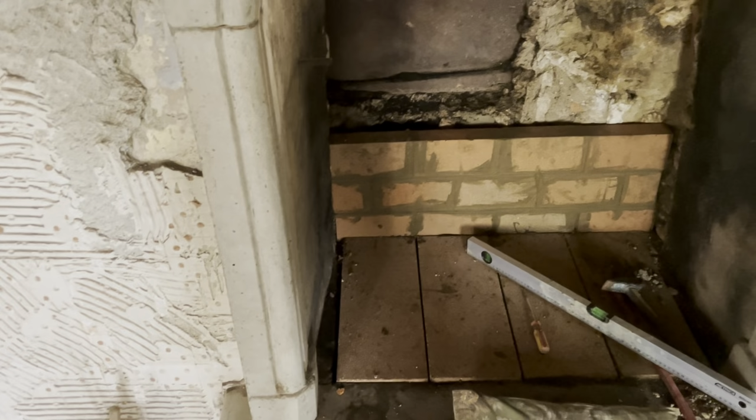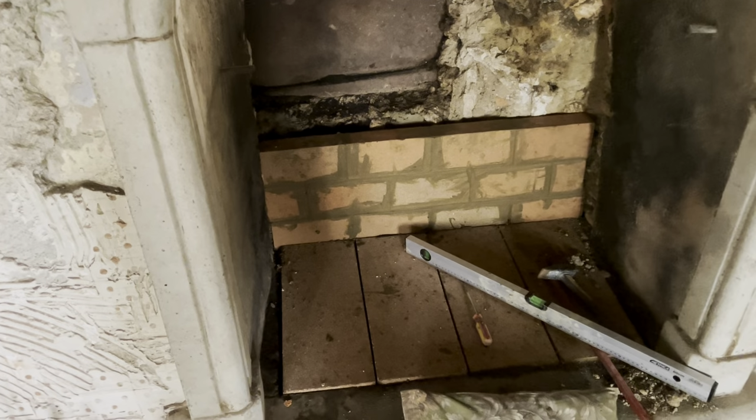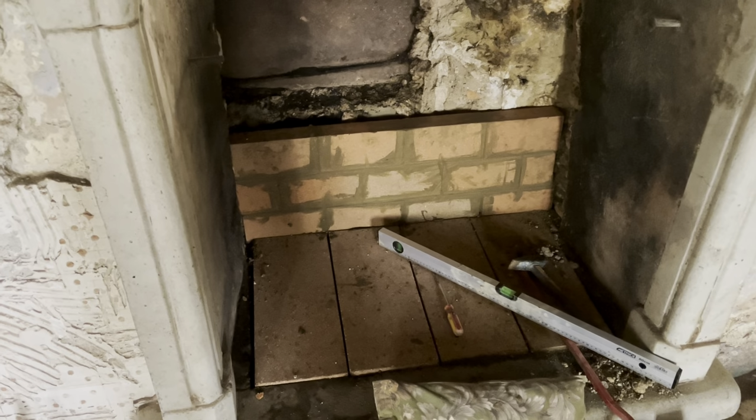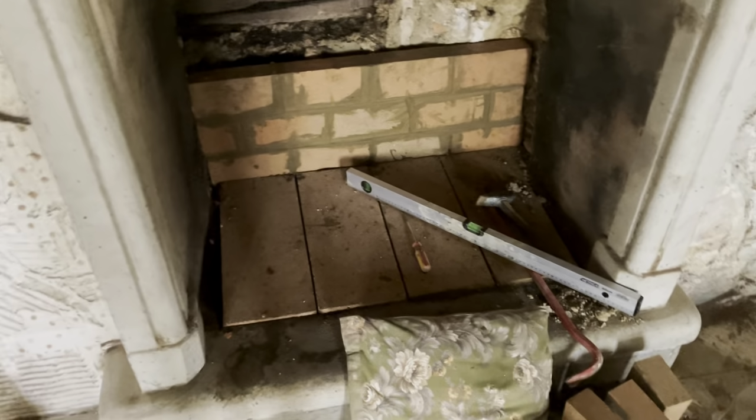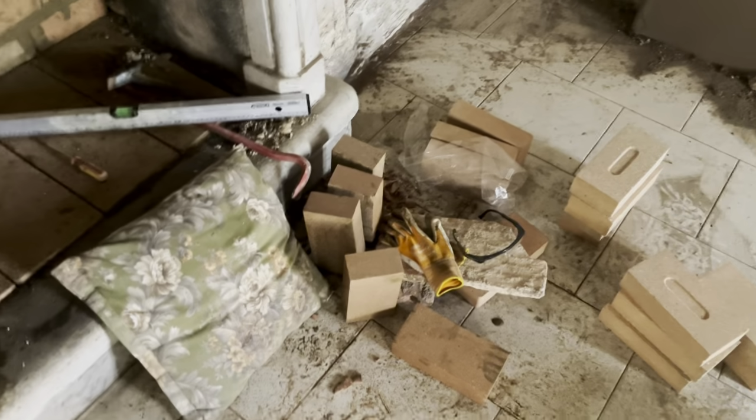Three layers of bricks are installed. So happy with the result. Hopefully it will just settle down and it will work perfectly. I'm quite tired and it is lunchtime. So I will be going outside into my garden and to have something for lunch. Actually, I haven't prepared anything. So I have to go to the cave and check what we have there.